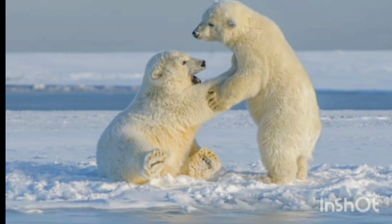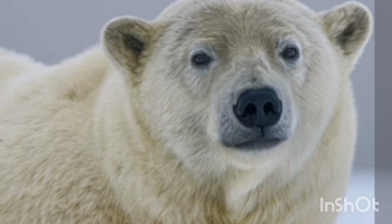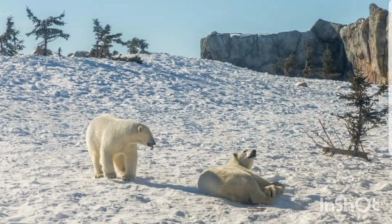4. Diet. While other bear species are omnivorous, polar bears are primarily carnivorous. Their diet consists mainly of seals, which they hunt on sea ice. They have evolved specific hunting techniques and rely on their acute sense of smell to locate seals' breathing holes.